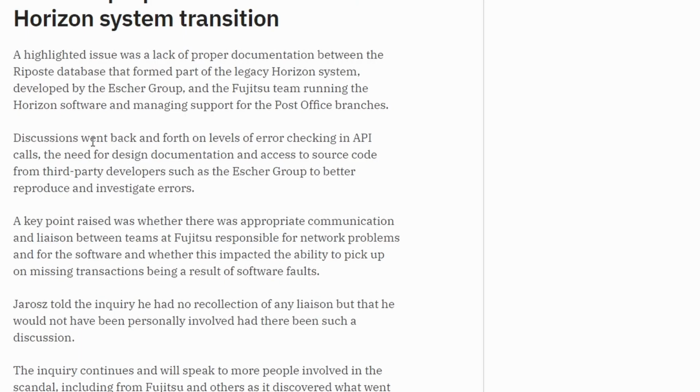There is an interesting thing here, saying discussions went back and forth on the levels of error checking in API calls. So API calls are essentially calls that the branch systems would make to the central Horizon systems, and would also help with the communication with the tills, and the level of error checking that is implemented in the system aligns with the number of bugs that are affecting the end users, in this case the sub-postmasters. So if you've got no error checking, then errors are extremely likely, it will probably be large and could be catastrophic. As you gradually implement more error checking, there is less chance, not no chance, but less chance of such errors happening.